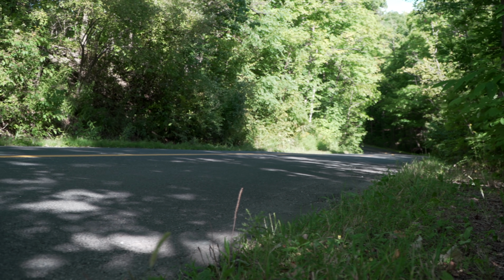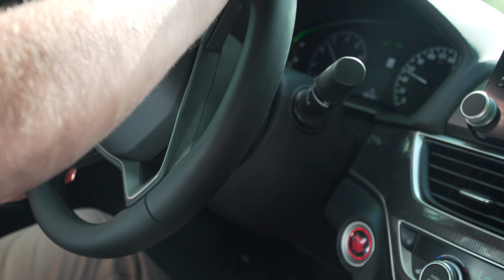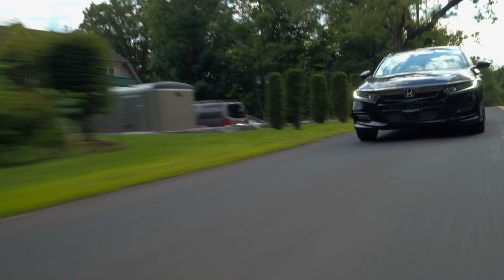That said though, it's not actually that difficult to drive it fast. You kind of feel like you can just chuck it in and the car just kind of goes where you point it. It's impressive in that way, but honestly, it is what it is. It's an Accord first, Sport second, manual third.